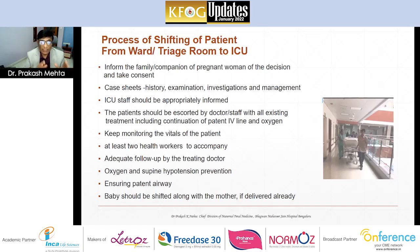Case sheets, the history, examination, investigation, and management should be completed. The ICU staff should be appropriately informed. We are now in COVID times. Just yesterday, when I was preparing this slide, there was a call from Chikballapur, which is about 1 hour away from Bangalore. The patient had gone into gross pulmonary edema and she was not maintaining the saturation. They said, we would like to shift her. So I brought in 2 points. One is, will she tolerate 1 hour of shift when her saturations are not maintained? I would suggest that you stabilize her some more and then shift her.